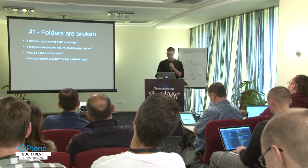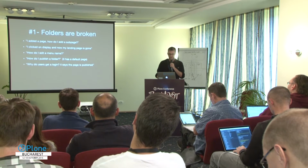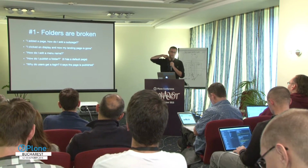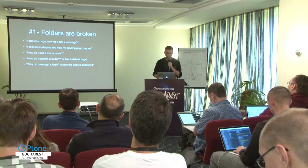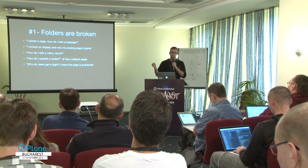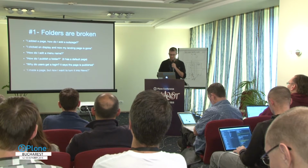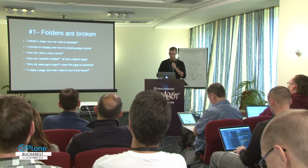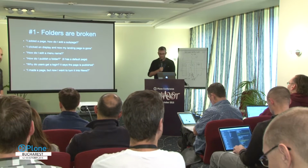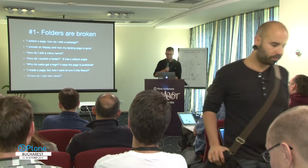How do I publish a folder? Again, default pages are kind of making that confusing. This is about publishing and the way the security model works, folders versus default pages. I've published my default page, but I haven't published my folder, and then suddenly people can't see it. So changing content types is also potentially an issue.